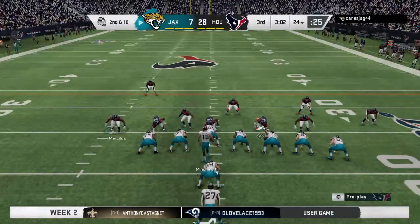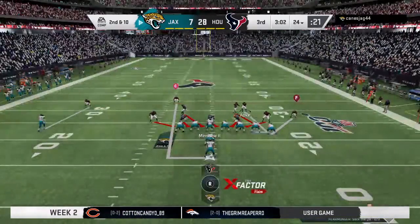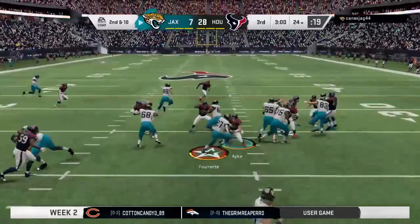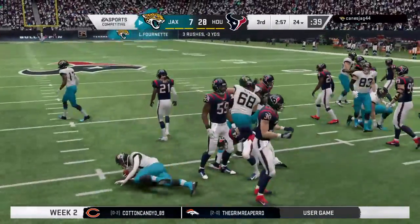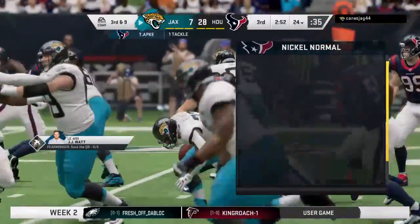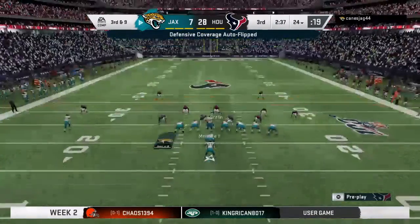From the 24, they'll go again on 2nd and 10. Check your hot read. Hatch it. Now Leonard Fournette. And not much there. Maybe a yard up to the 24. Well, that's a good start to this drive on the defensive side of the ball. Forcing an incompletion on first down. Then you're able to shut down the running play on second.